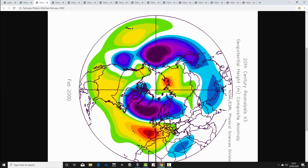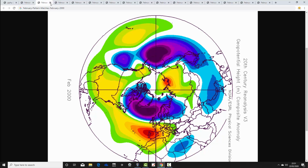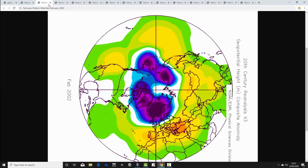And then 2000. Again, it's okay for Eastern America into the Atlantic. It does have a ridge more centred over Spain, if anything. Low pressure again up to the north. I mean, there are definite similarities between February 2020 and February 2000, but not one of the closer matches.